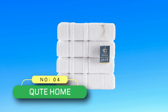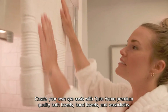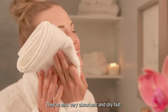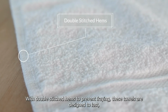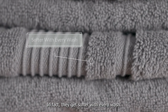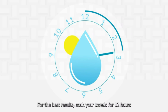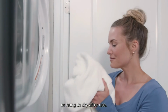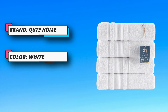Number 4. Cute Home. Bath towels made in the USA. Premium quality towels. Enjoy hotel and spa quality white towels in your own home with this Turkish bath towel set. The set includes 4 bath towels, 27 inches by 54 inches, to complement your bathroom decor. Soft towels, made from 100% Turkish cotton, these white towels offer luxury softness. The plush combed cotton material is so soft and gentle against the skin, and it gets softer with every wash. You will feel like you're in a 5-star hotel room.